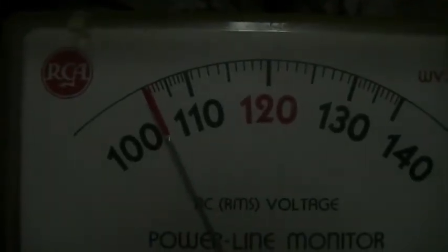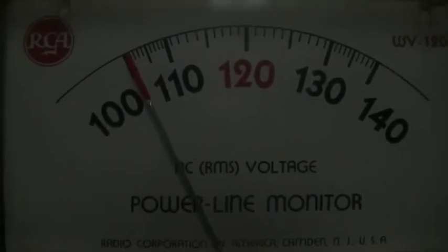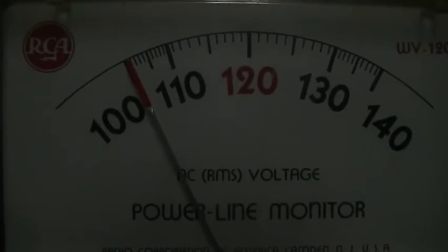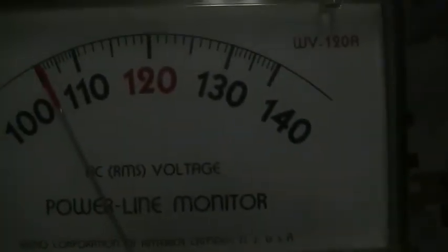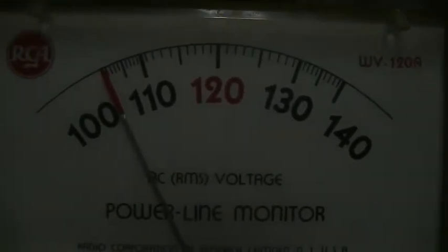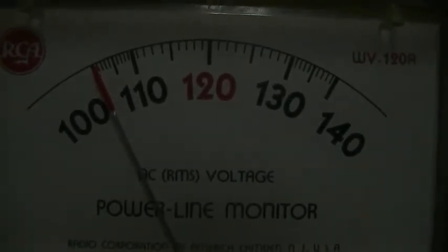But hey, 5 days. You can't even work on tube equipment at 102 volts. Most of it won't even hardly work. To get the router working and the lights, I got my Variac hooked up and I got it turned up to 130 volts. Yeah, that's what the line voltage is doing. You can see the voltage fluctuation much more sensitive on an analog meter.